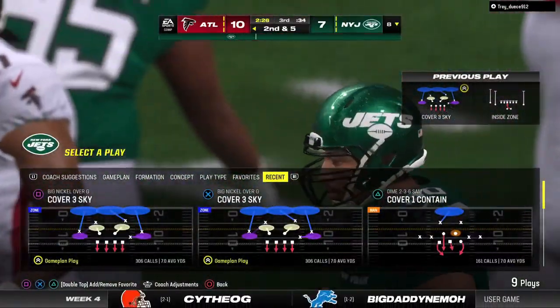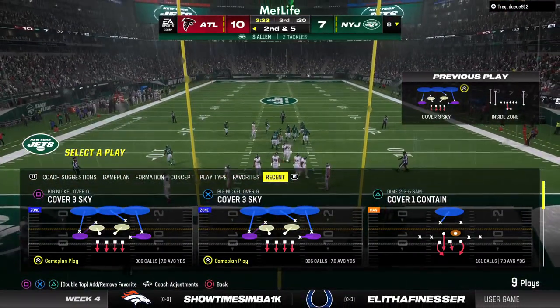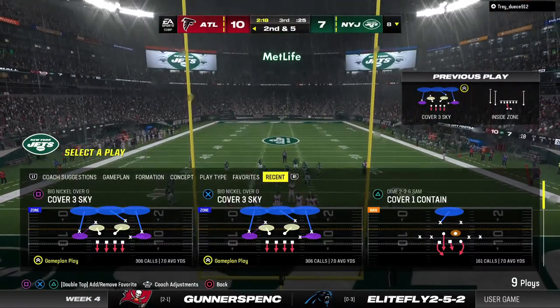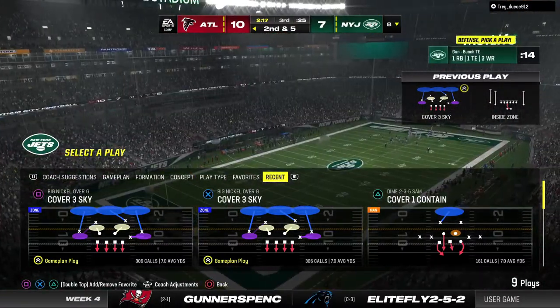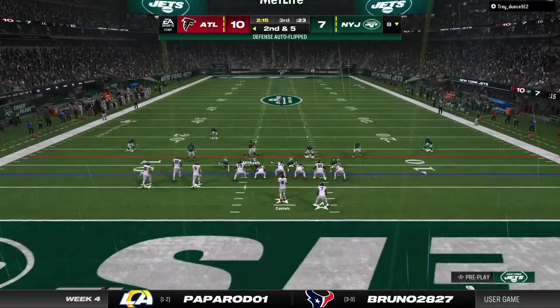Give him 5 on the carry there, and it'll be second down. Oh, that was a thing of beauty right there. Look at how quick those blockers fired off the line. Snap. That was an O-line on a mission, all in sync, and the defense is lucky that play only picked up 5 yards. Second and 5.